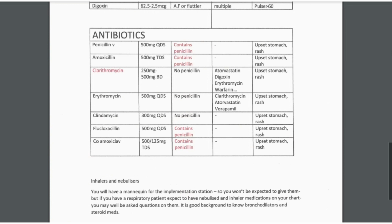Okay. And then erythromycin is the same thing. You can't give it with clarithromycin or atorvastatin or verapamil, stomach upset, rash and all that. Clindamycin doesn't contain penicillin. Flucloxacillin contains penicillin. Co-amoxiclav contains penicillin. Okay, so these are some of the commonest medications that you can find during your implementation in your OSCE.